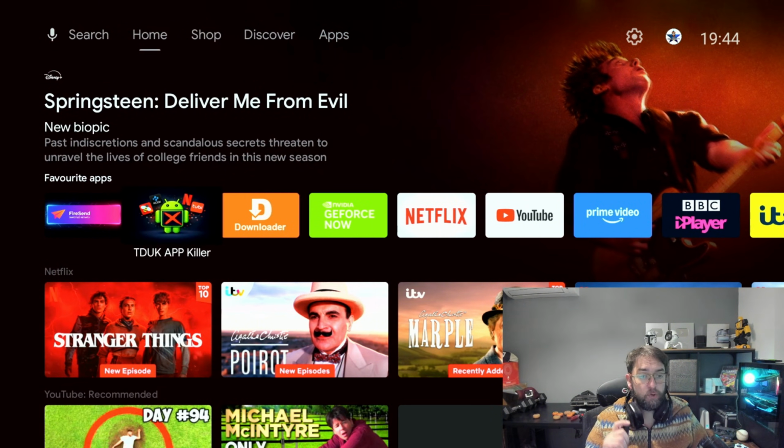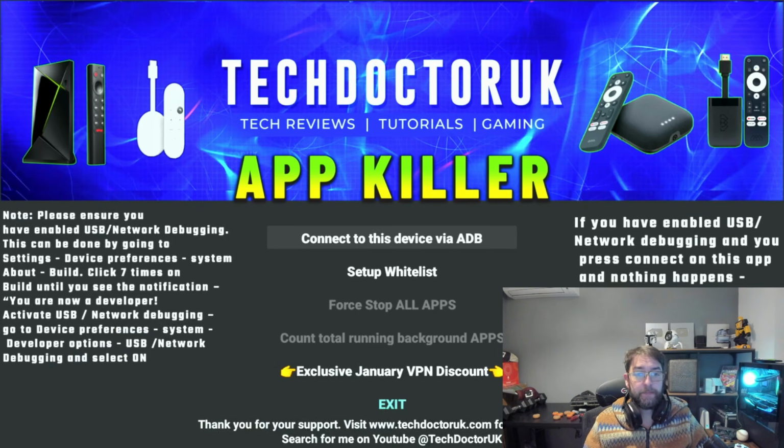But ignoring that, we are going to get this app here, TDUK App Killer. This is by far the quickest way to close all those apps running in the background.